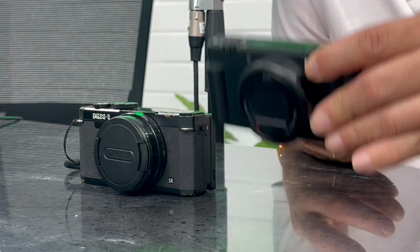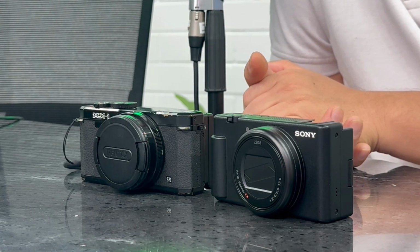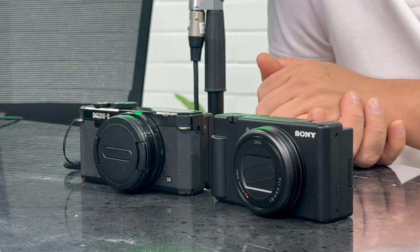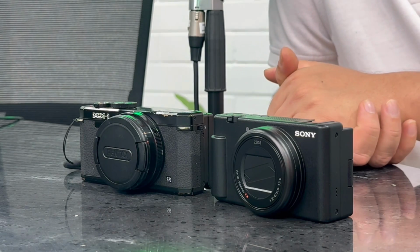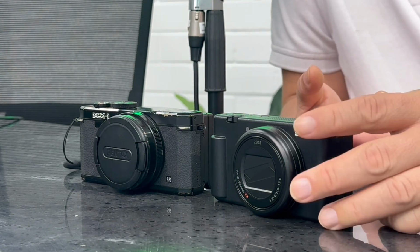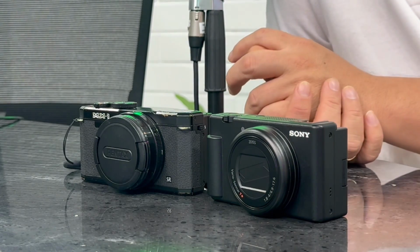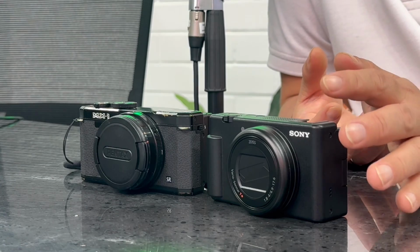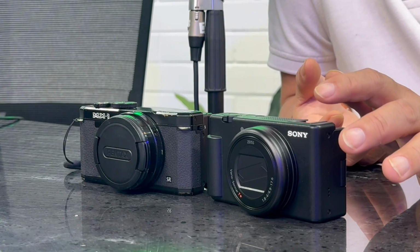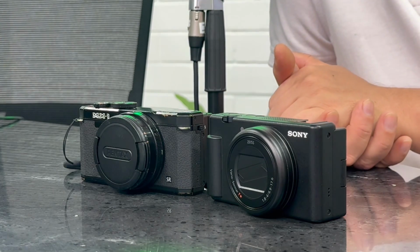Touchscreen. Also, this is already 20 megapixel compared to 12 megapixel of the MX-1. You have 315 focusing points, over only 25 for the MX-1 of Pentax. Continuous shooting burst mode is 20 frames per second compared to 1 frame per second of the Pentax MX-1. The weight is lighter, around 292 grams over 391 grams of the Pentax. You already have a microphone port on the Sony ZV-1 Mark II. It's more wide. You already have maximum Ultra HD compared to full HD of the Pentax.